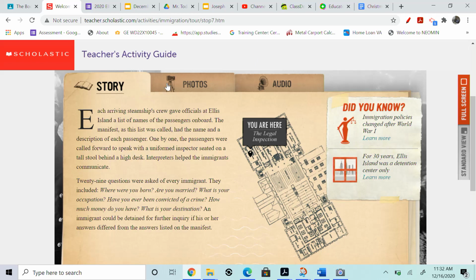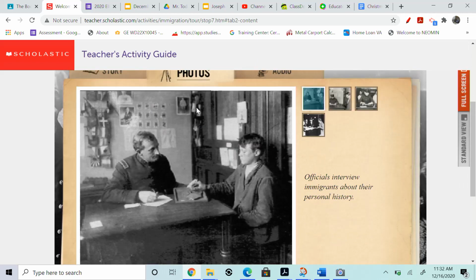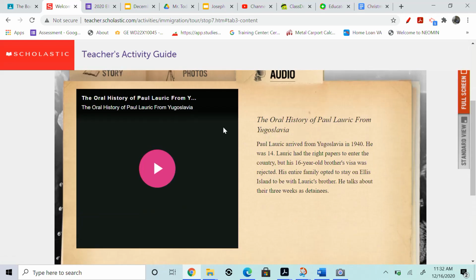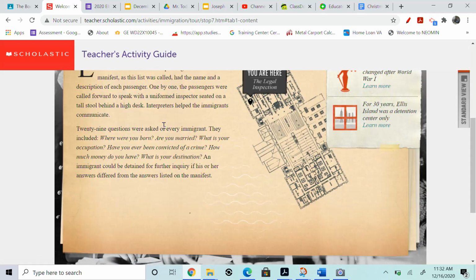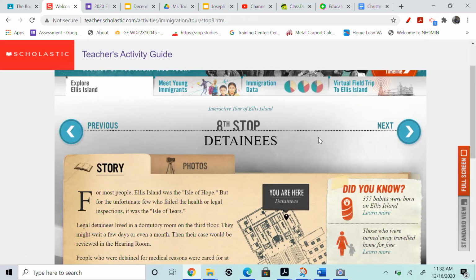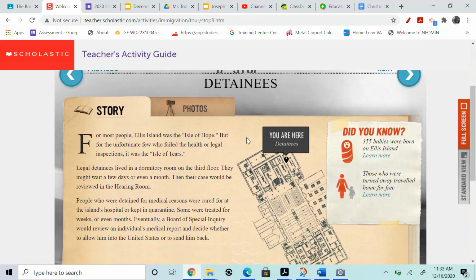So it seems like there was a lot of reasons that you could be detained and sent back home. It was probably very nerve-wracking. So again, take a look at these great primary sources. Take a look at the audio when you're on the website. Okay, and moving right along, step eight. We just passed the legal inspections. Now we're detained. Oh, my goodness.